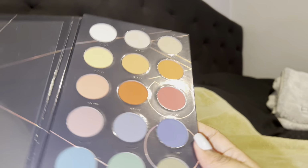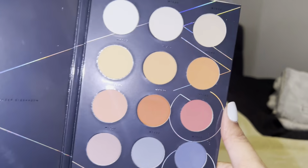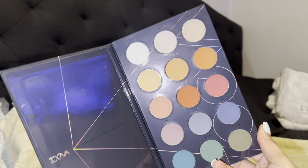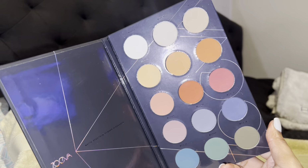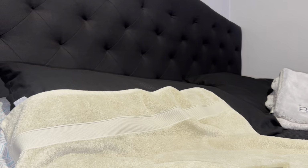Again, it's still in a box because I've never used her, and this is what it looks like. Let me just take that paper off. These are the shades. Very, very beautiful. Again, brand new, never used, never swatched, never touched. So I'm gonna go ahead and pass her off to someone who will love her.